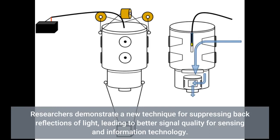Researchers demonstrate a new technique for suppressing back reflections of light, leading to better signal quality for sensing and information technology.